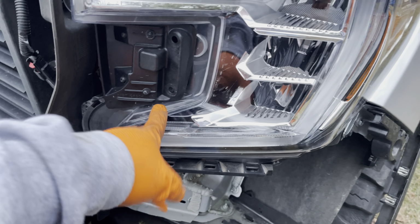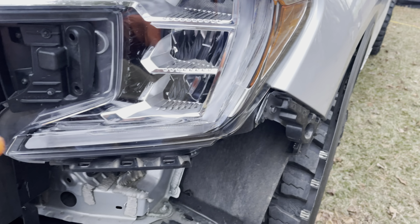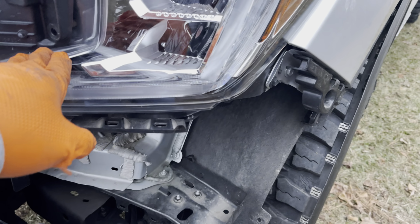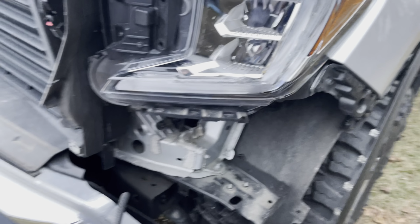And then I used a flathead to get in between here to pop these out, because that piece is so flimsy. I didn't want to pull on it and break it or chip the paint. So I put a flathead in between there and just barely gave it a little pressure, and that popped it right off.